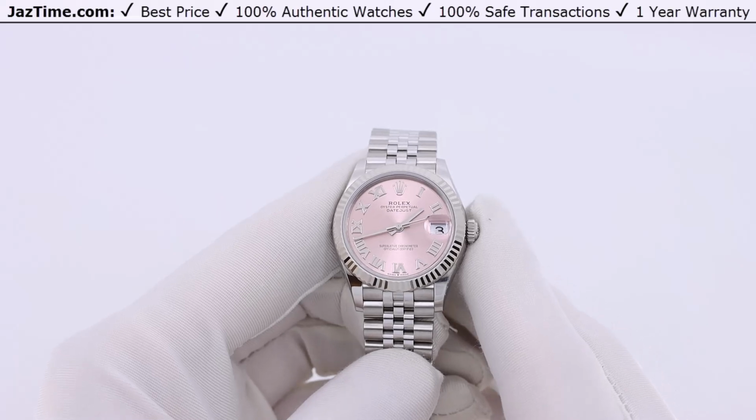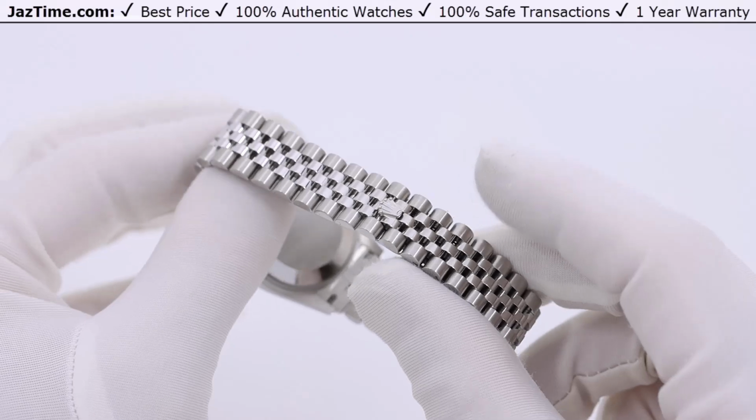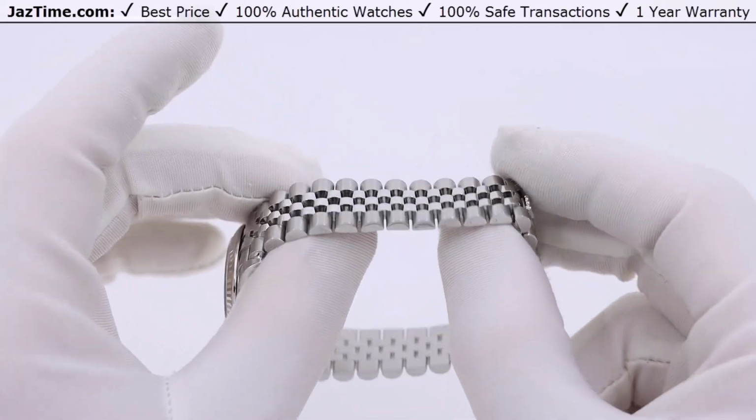Okay, that's the dial. Now let's move on to the bracelet. The bracelet is a Jubilee bracelet. It has a hidden clasp. They make it in two variations, the Oyster or Jubilee. What you see here is Jubilee. For me, I really like the Jubilee a lot better than the Oyster, especially on a lady's watch. It also fits better, by the way.